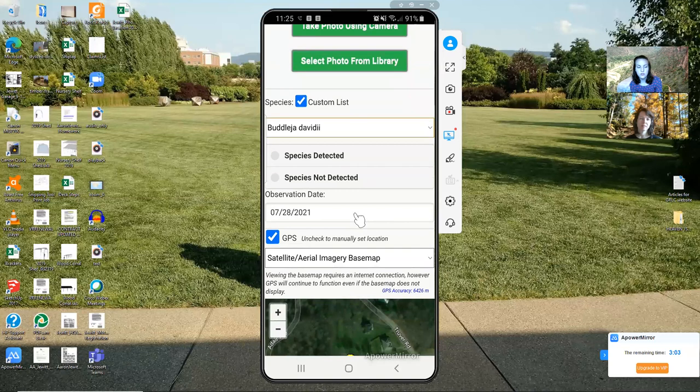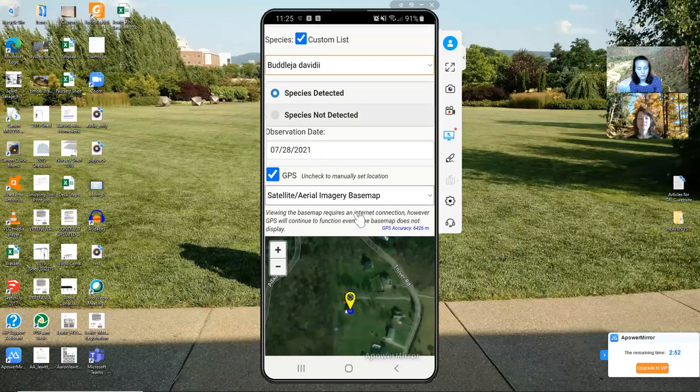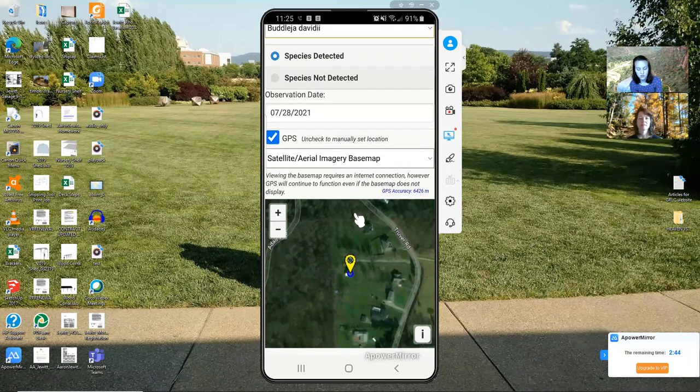Here it's giving you the option to say whether this is going to be a presence record or a not detected record. So detected means present, not detected means absent. So we'll say detected. The observation date will default to today. If you need to change that, if this was something that you observed yesterday or the day before, you can go in and change that if you need to.